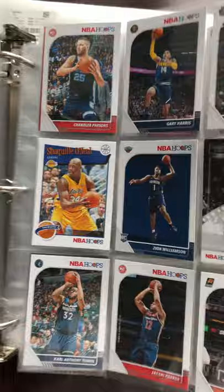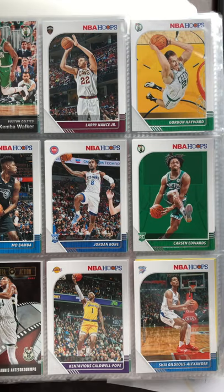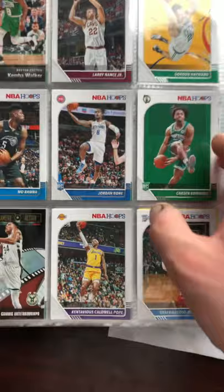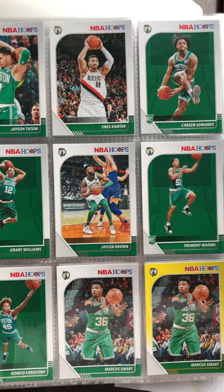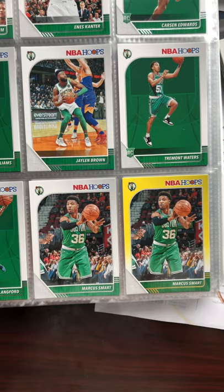Kemba Walker, Gordon Hayward, he's obviously on the Charlotte Hornets right now. We got a Jokic, the Greek Freak, lights, camera, action. Brown and Tatum. We got a Marcus Smart yellow parallel. So that's pretty cool.